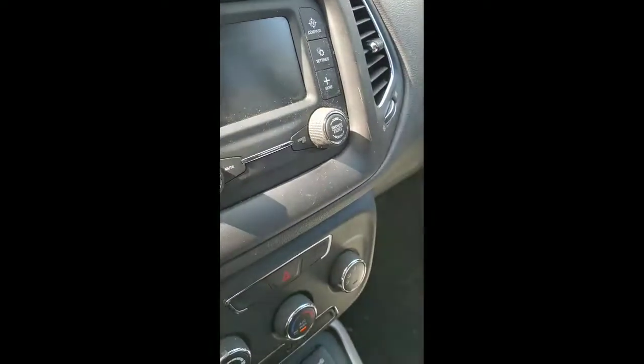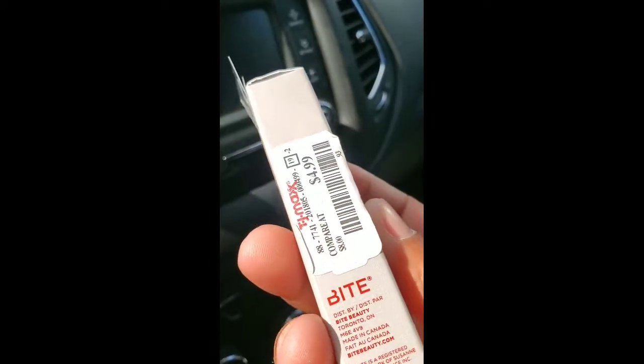This was in the shade Caramelized for $4.99. I thought that would be pretty good.